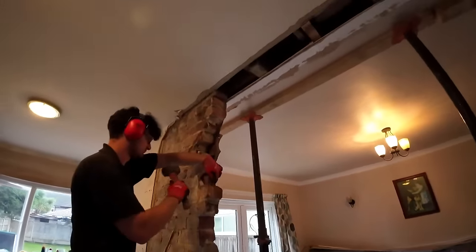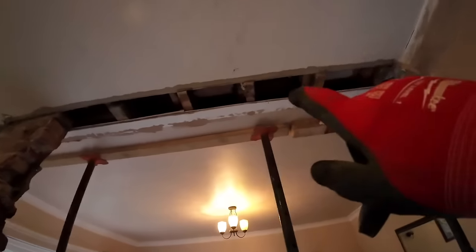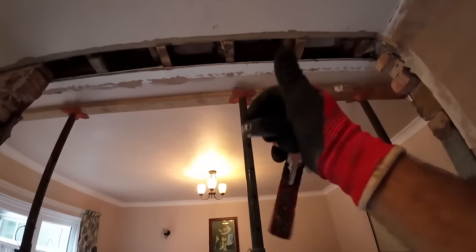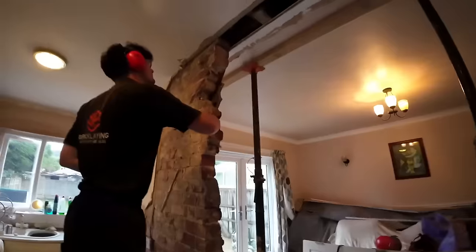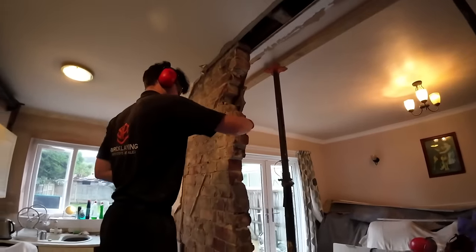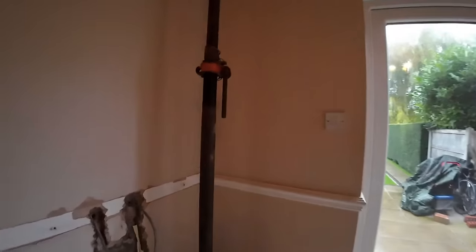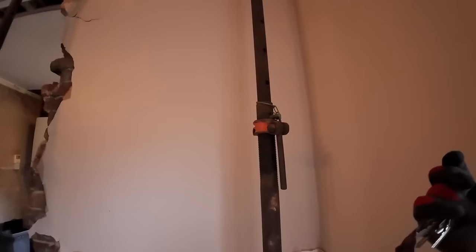It's hard work, because we've got to knock the render off first because it's that hard. And then we've been screwing these together. So these are supported by these. These are supported by these. And yeah, that's pretty much it. We've got to knock the rest of this out. And it's going to here. Here. And then go to sales pass by 550.